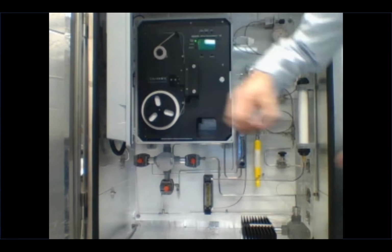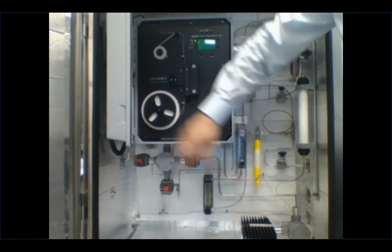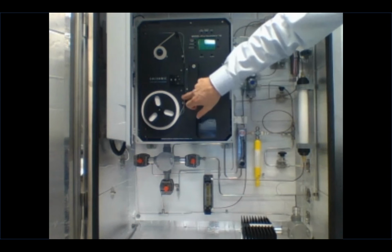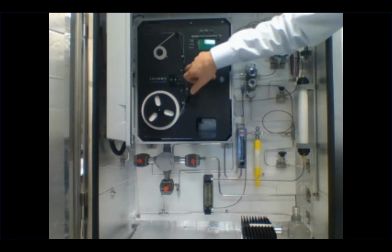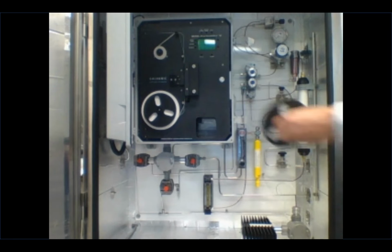So you can undo the bottom one and the top one, pull the old one off, plug a new one on, basically feed it through the system here behind the compression head, up over these guide pins. Make sure you run it over. This is the optical encoder that counts the tape length. You want to make sure you run it up over that.